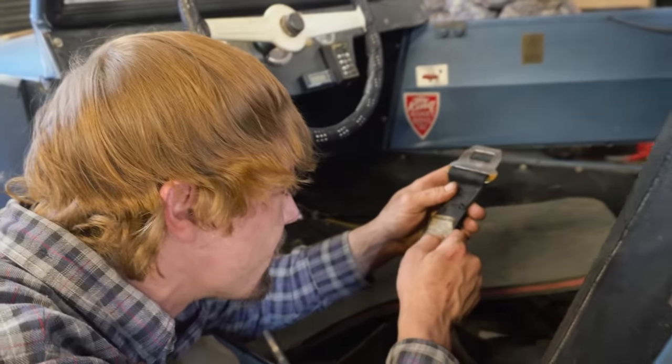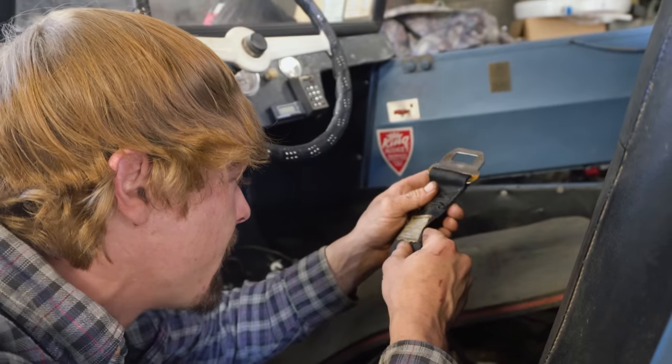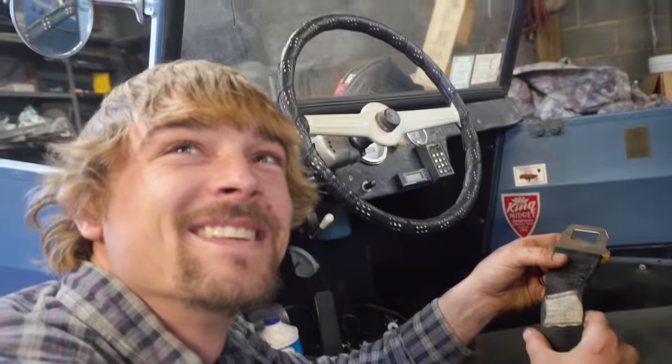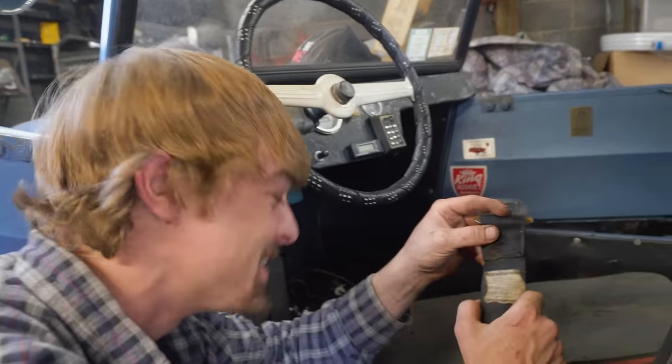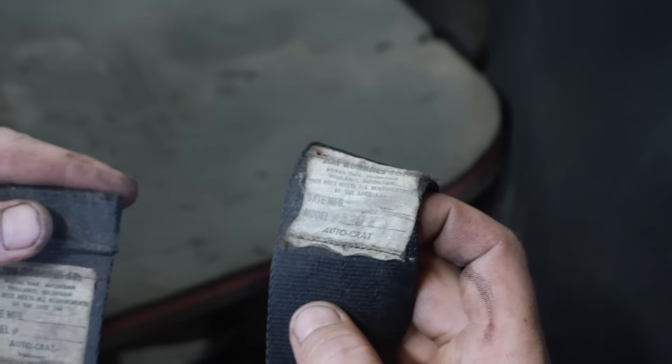I mean, the date of manufacturing is 69, model number 420E. You've got to be kidding me. It's a meme. It wrote itself. I hope that's a 9. It might be an 8. It could be a 9. We're going to say it's a 9. We're going to look till it is a 9.